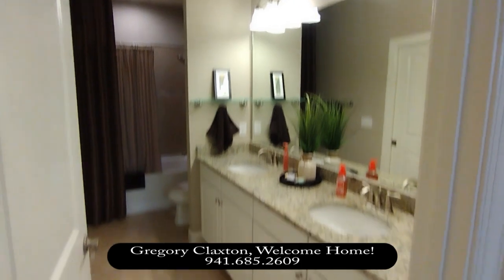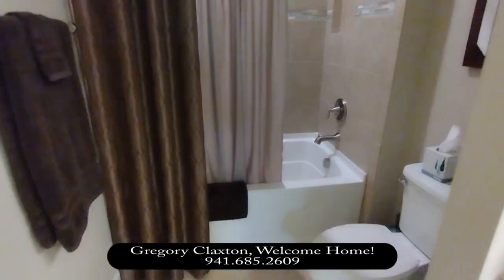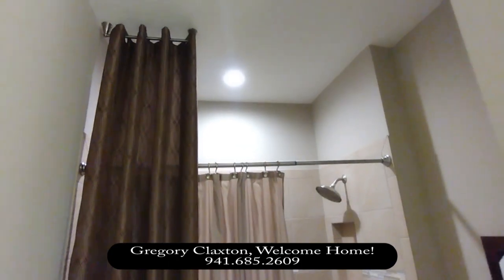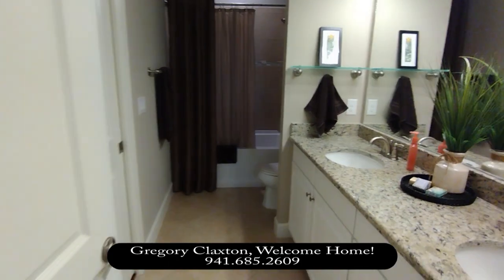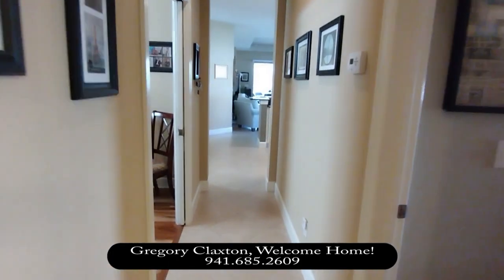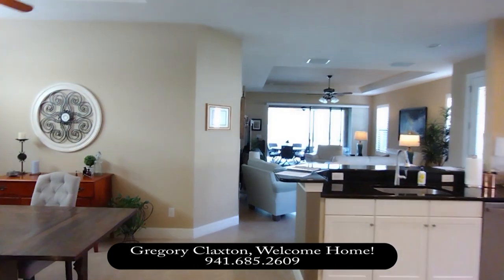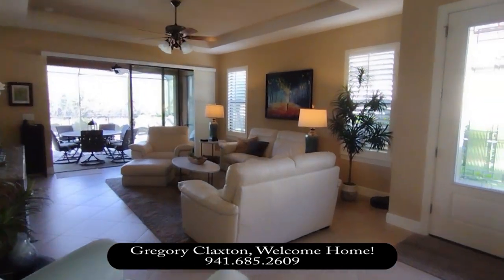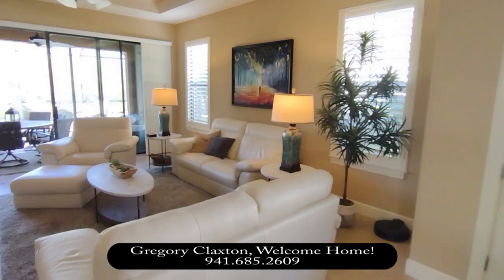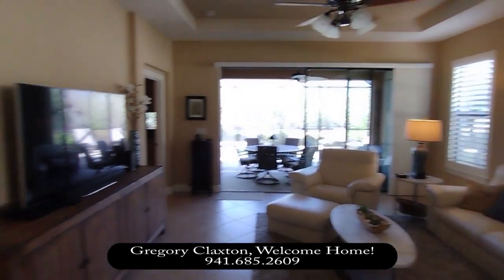Did I show you this? You probably remember it, but there's two sinks here in the guest bathroom. And got a deep tub and some nice shower curtains. Then walking down the hallway here, you have the other side of this home. The furniture here. The big tray ceiling in the living room.